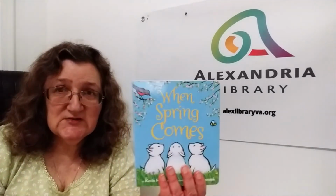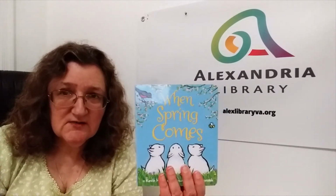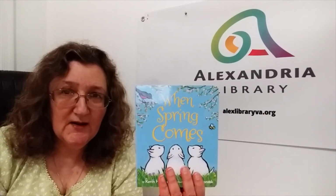You might know Kevin Henkes already. He is best known for Julius, the Baby of the World, and his other books about Lilly and her cowboy boots and her purple plastic purse. But in recent times, he's done a lot of books about nature. He won the Caldecott Award for Kitten's First Full Moon, and this is part of a series that he's done with his wife, Laura Dronzek, about the seasons. This one's called When Spring Comes.